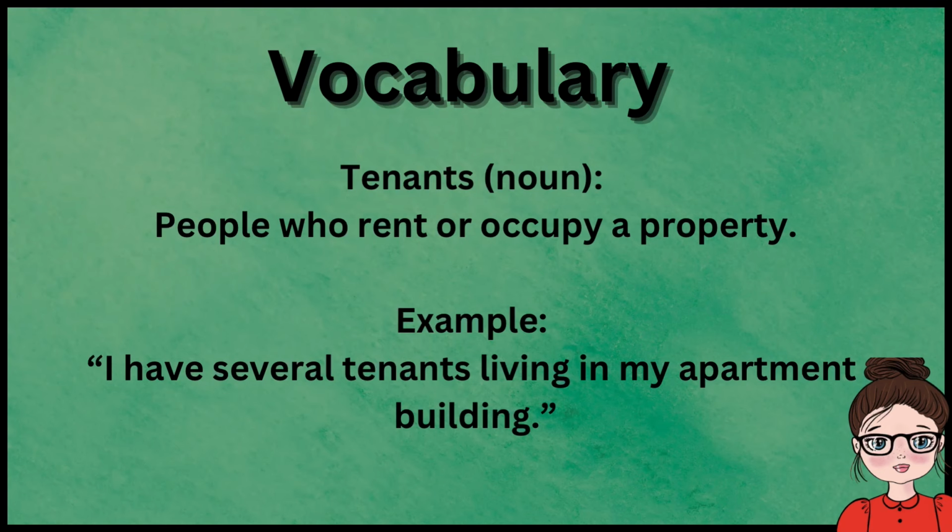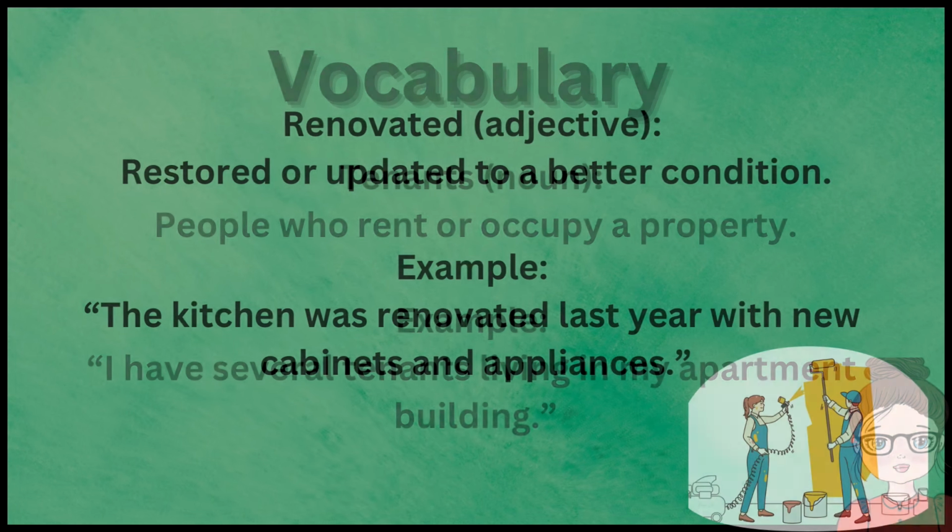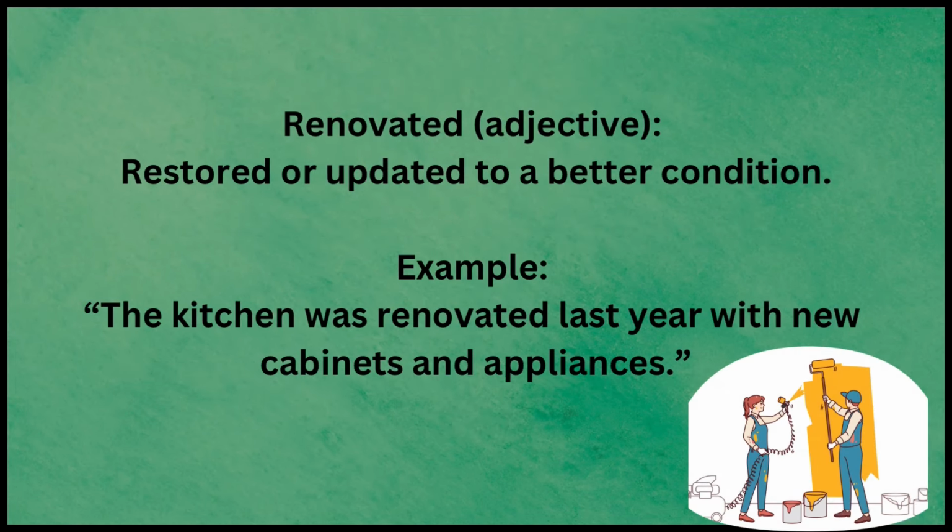Tenants means people who rent or occupy a property. Example: I have several tenants living in my apartment building. Renovated means restored or updated to a better condition. Example: the kitchen was renovated last year with new cabinets and appliances.